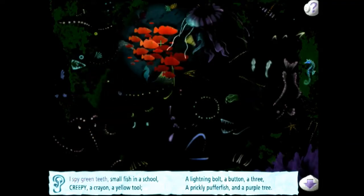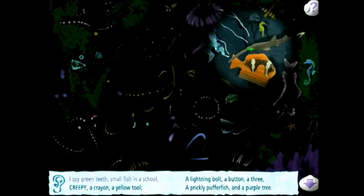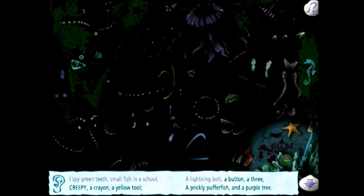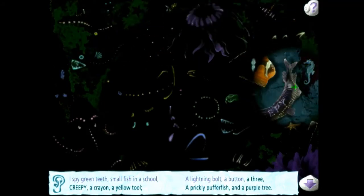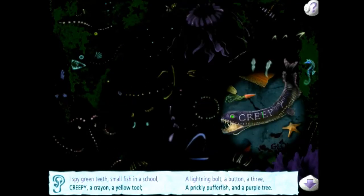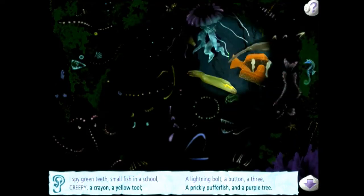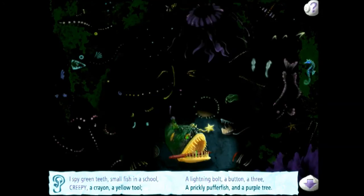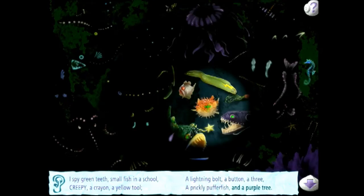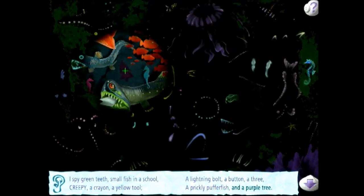Green teeth. Small fish in a school. A lightning bolt. A button. A three. Creepy. A crayon. A yellow tool. A prickly puffer fish. A purple tree?